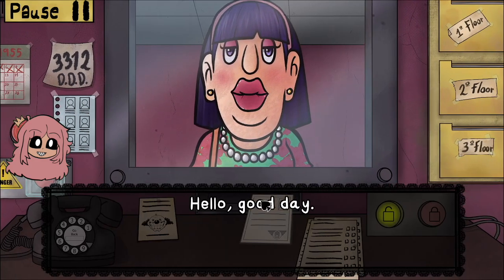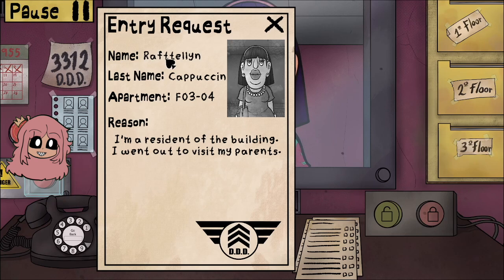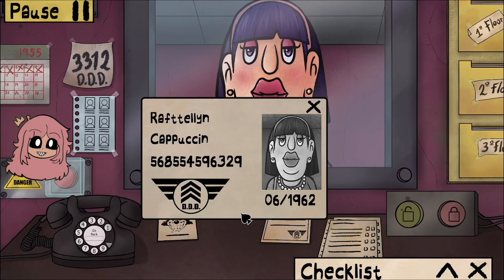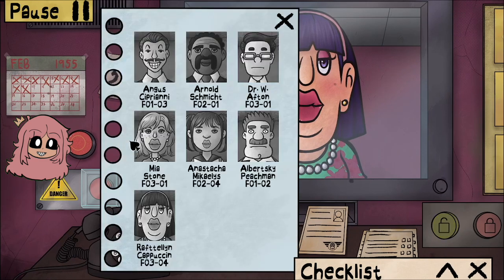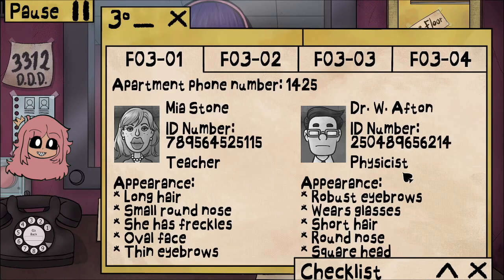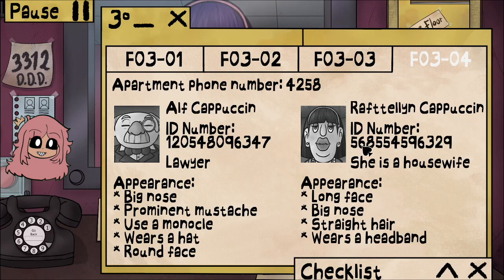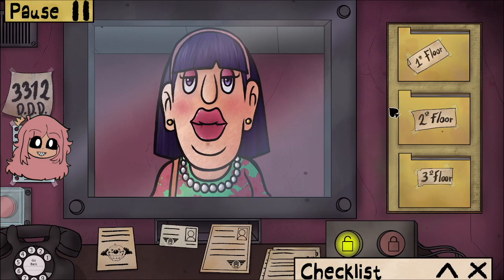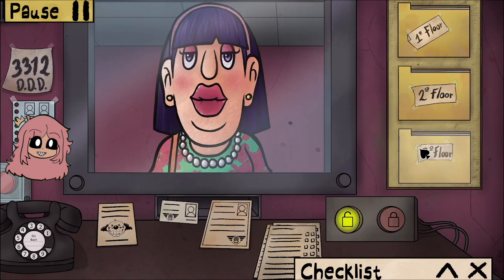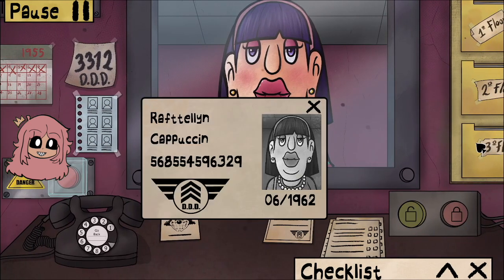Oh. Hello. Good day. Raftilian Capuchin? I'm a resident of the building. I went out to visit my parents. Okay. ID? Sorry, here's my ID. I think they have their ID out. She's on today's list. Yes. The third floor, I think. She is a housewife. Long face, big nose, straight hair, wears a headband. Appearance seems to be in order. Okay, let's check for the ID.